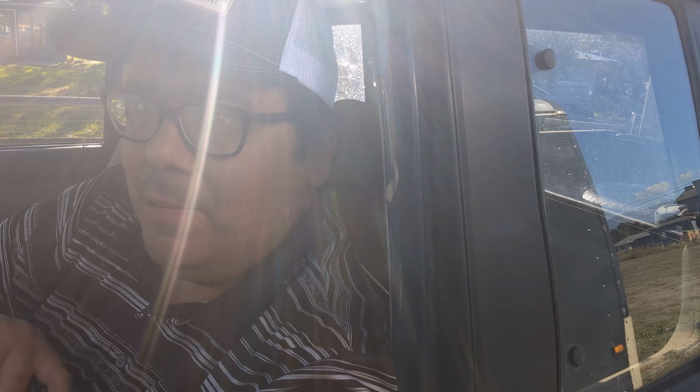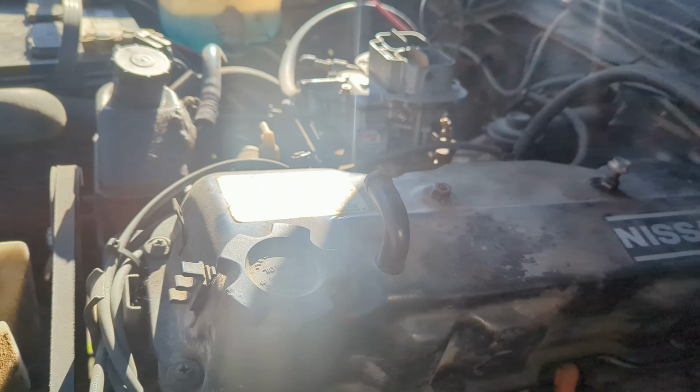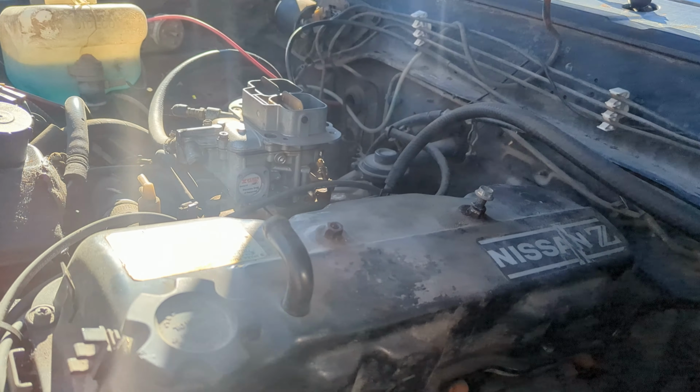Nissan Datsun. Speedometer stuck at 55. Good old double nickels. I am told this thing starts, but revs sky high at idle. It's just out of control. And looking here, we got some stuff going on. Well, how cool is this?